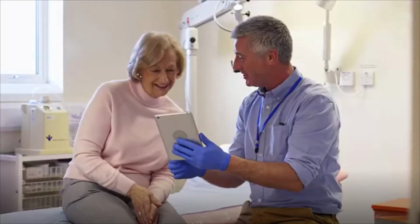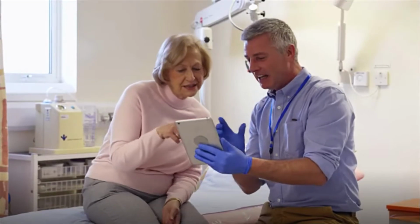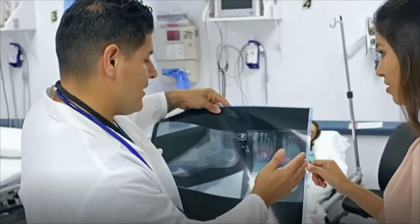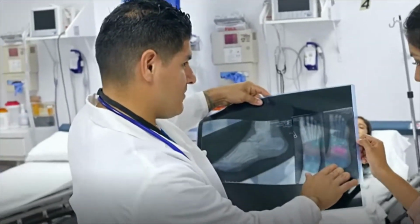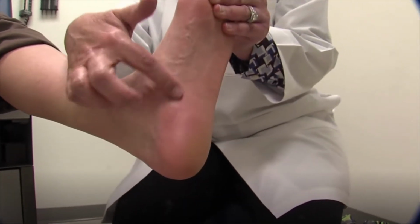Most podiatrists work in podiatrists' offices. Some work in group practices with physicians or specialists, and others in hospitals and outpatient surgery centers. They may work irregular hours and be on call for urgent cases.